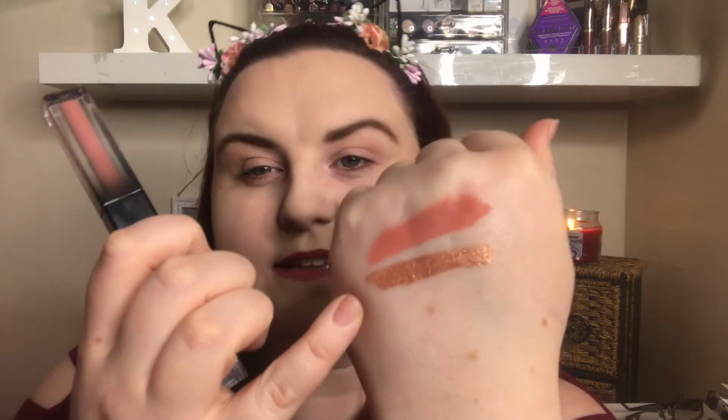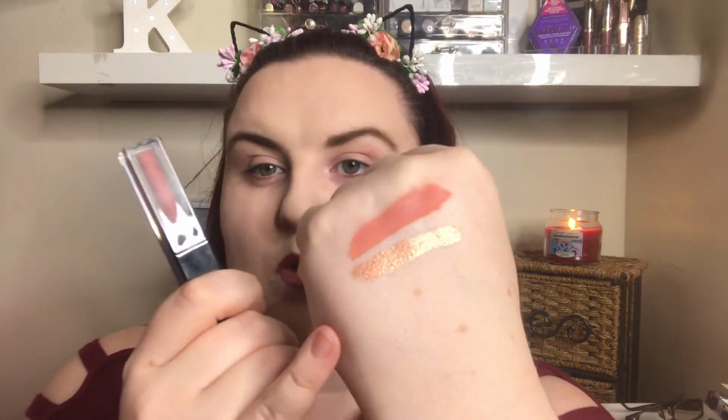The matte shade is called Private Jet, and it's like a pinky peachy colour. And then the shimmer shade is obviously called Shimmering Sunset. That is such a beautiful bronzy colour, and that was basically one swipe. It's really pigmented. Now let's have a look at these ones. I don't think any colour is similar to these ones because they are obviously a pearlized shade, but let's have a little look. So these ones don't have separate colours for each one. So this one is just called Adored by You, and then this one is called Yours Truly.